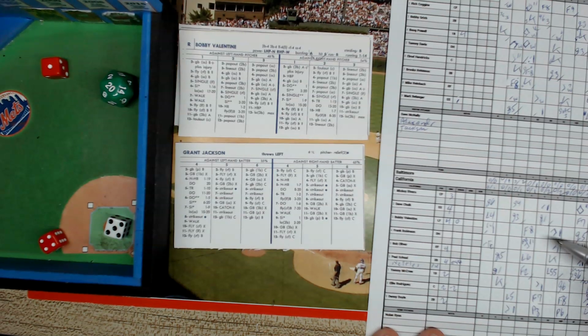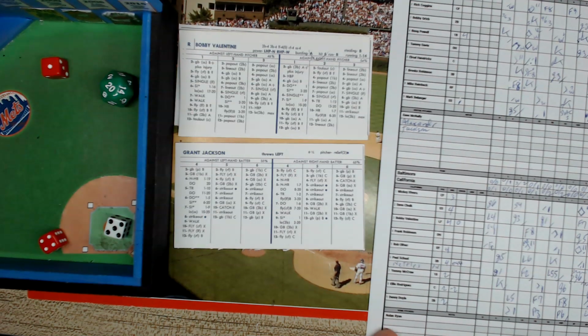Any errors for Baltimore? Nope. Baltimore had 2, 3, 4, 5, 6 hits. So 3 runs, 6 hits, no errors for the Baltimore Orioles. 2 runs, 12 hits, no errors for the Angels. So the Angels out-hit the Orioles, yet they still lost the game 3-2.